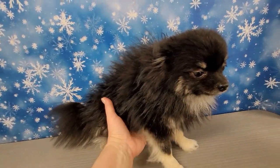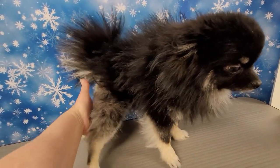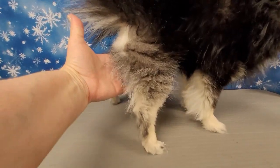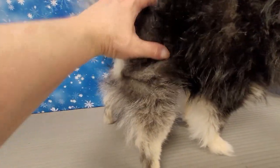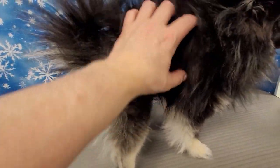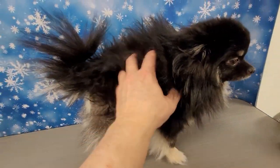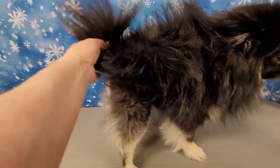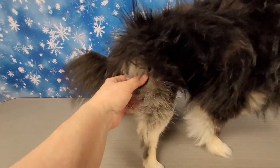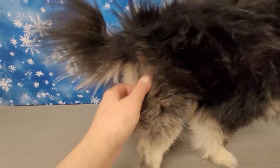So this is a Pomeranian that I'm going to be grooming today, and his coat is a little bit, well, impacted, very, very tight. It's kind of a mess, so I'm going to see what I can do with him. The owner does want him trimmed, but not shaved, but now I'm looking at that, I don't know.